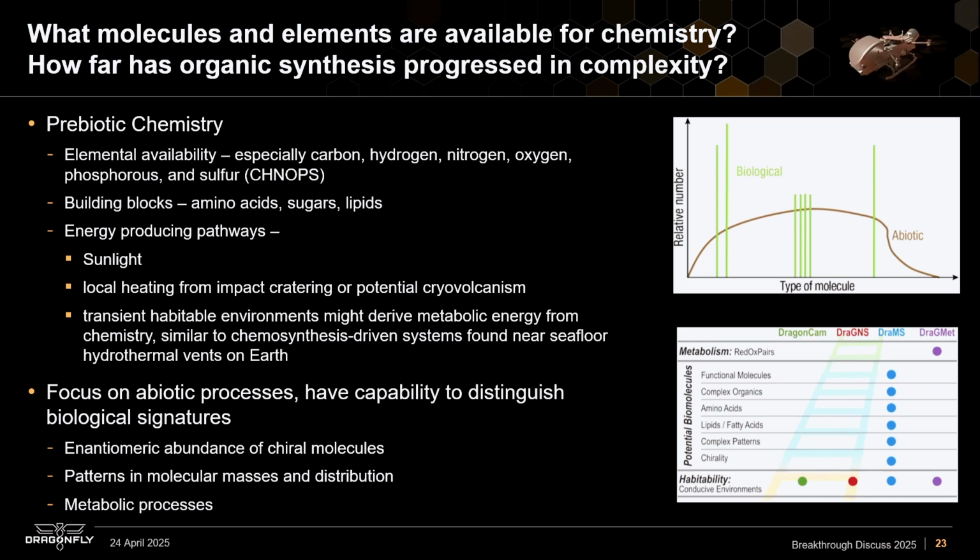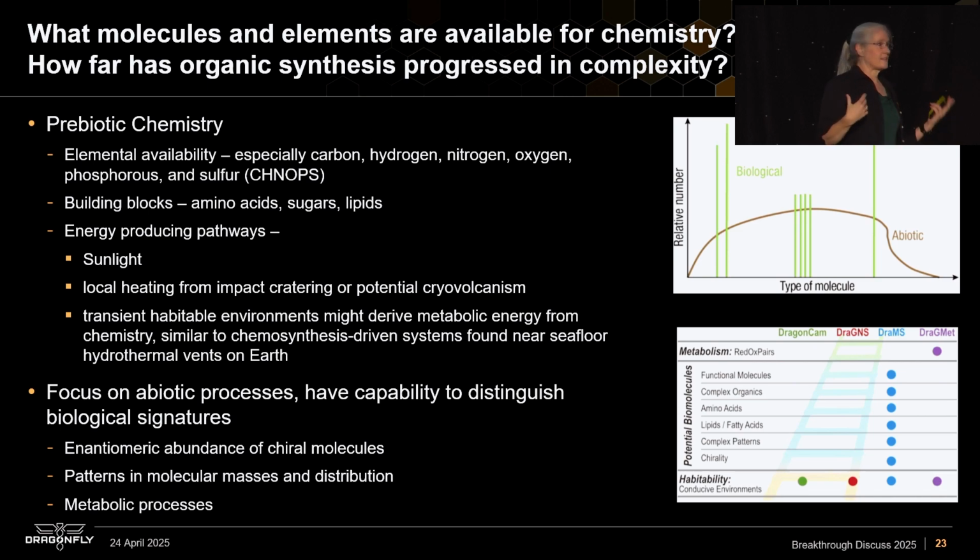We want to understand if Titan is producing biologically relevant compounds, amino acids, sugars, lipids, and we want to understand the energy producing pathways. We know there's sunlight, there's less sunlight at Titan. It's about kind of like the full moon here on Earth. But there's also local heating in the case of impact craters, or as I mentioned, possibly cryovolcanism. And there may have been transient habitable environments at Titan.